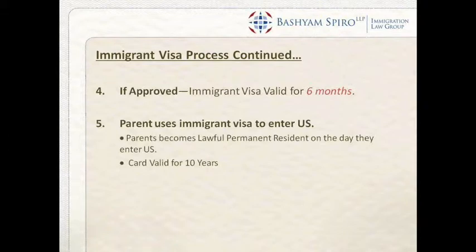At the airport, there's a process that they have to go through, and they're actually escorted to another area of the airport called secondary inspection. And the officer will go through a brown envelope that the embassy has given them to take with them through the airport and get their correct address, things like that. Then the parent is allowed entry into the United States. They're given a stamp in their passport to show they're a permanent resident. And the actual card will come in the mail probably 1 to 2 months after that, and it should be valid for 10 years.